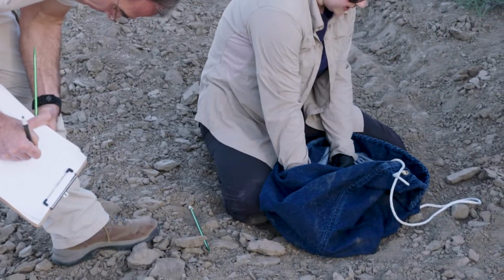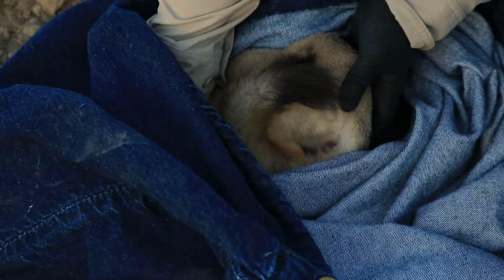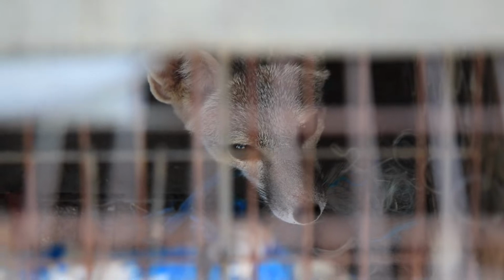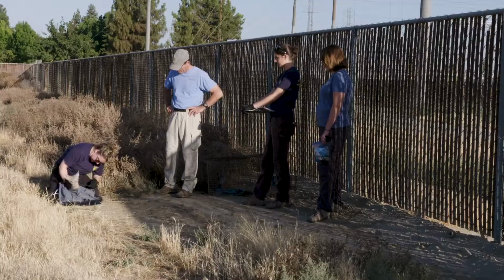This one does have some hair loss here on the hips. You can see the hair is short and broken. For now, we are trapping kit foxes and treating them to help prevent mange from spreading.